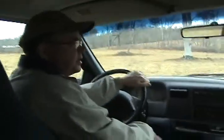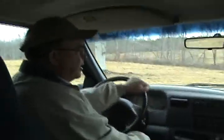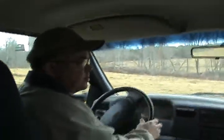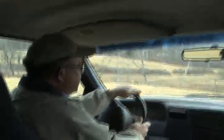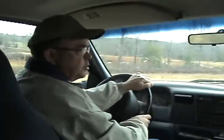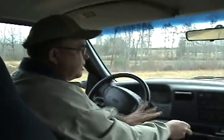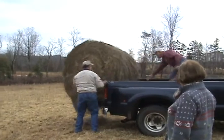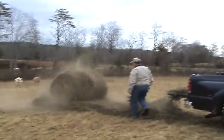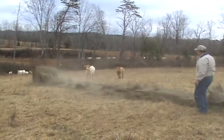Hey, we're going to pull down here and unroll this round bale of hay for these. We've got 24 head in here. The majority of them will be steers that will continue to grow out for the farmers market and our local beef sales. Also have seven heifers in here with a young bull, and we're breeding those now, and they'll go back into the herd as mama cows. Ready? Yeah. Oh, that's great.